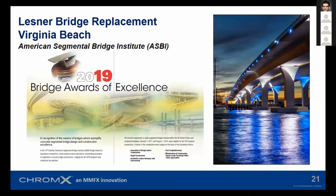To showcase the use of our material, we have the Lesner Bridge replacement in Virginia Beach. It received the 2019 Bridge Awards of Excellence. The bridge was totally reinforced with Chromex 9100, but the beauty about this project is that they utilized the higher strength and used it throughout the structure at a grade 75 design.